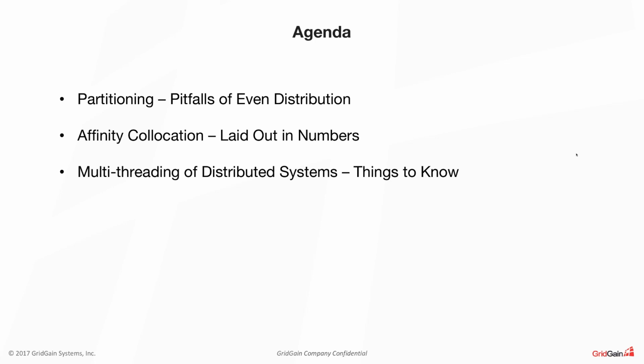When we talk about affinity collocation, I'm going to show you on numbers. We are going to review some of the standard and basic operations that are supported by distributed systems, and make simple calculations to see what our benefits would be if we execute an operation over collocated data, and what we can lose if we execute the same operation over non-collocated data. It's something I would like you to keep in mind when you're switching to a distributed system.